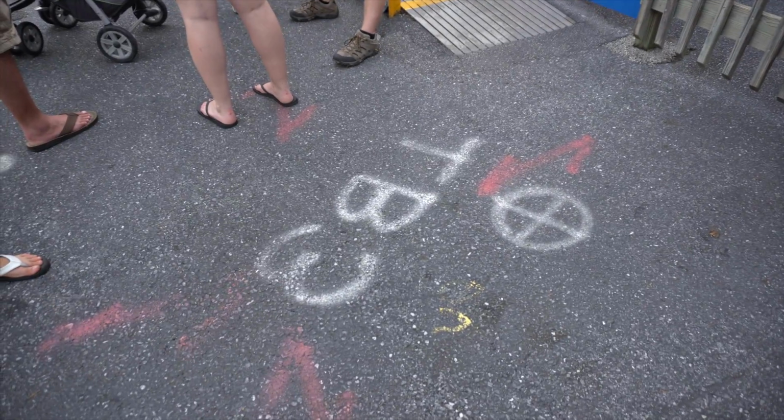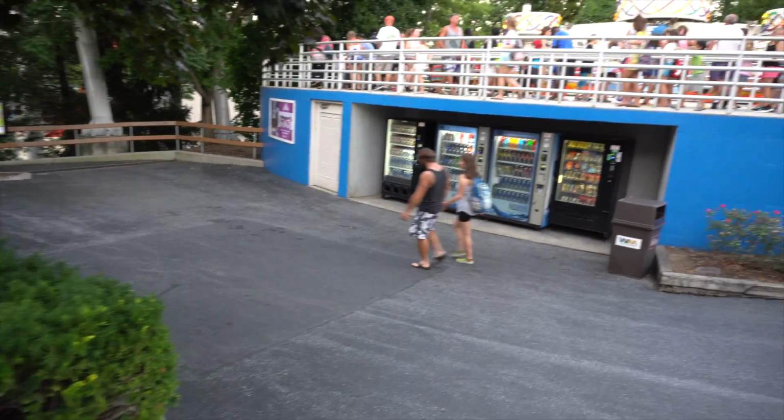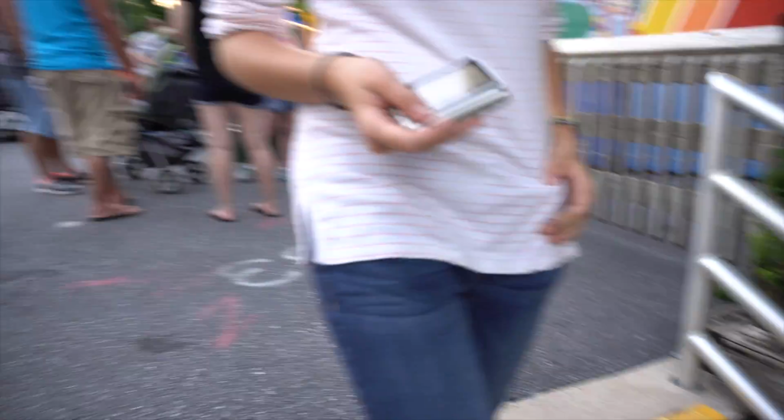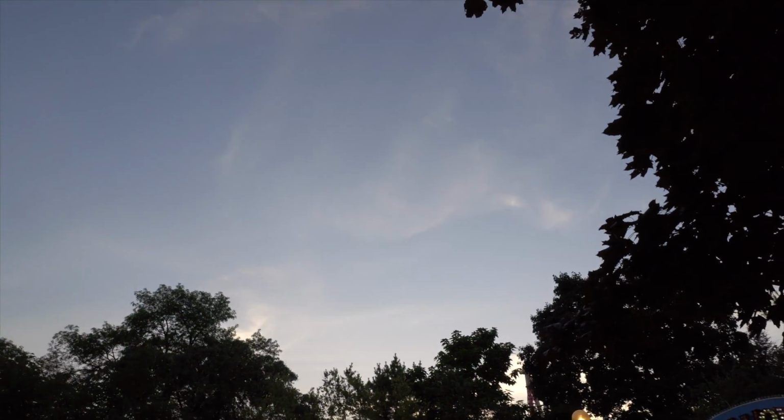All right, so that was TB3 for Tower Base 3. Number 2 is further over that direction, and then I think number 1 is even further that direction. So soon you'll have 3 towers standing right here, up into the sky.